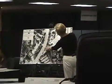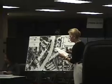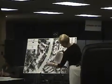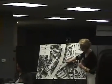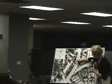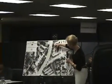Curve that allows 2 cars to turn left onto Glen Ridge Road. Sorry, can you just orient the subject property, just highlight the subject property? This is Round Hill right here. It's across the street. Right. The property's right here. Okay, thank you. That's the property right here.